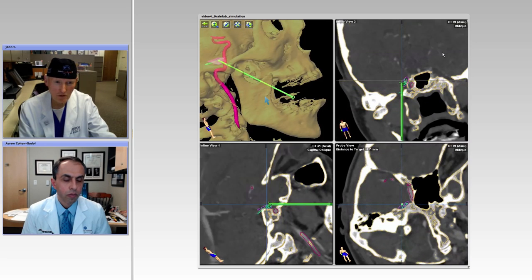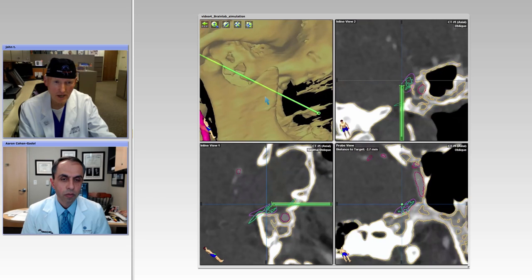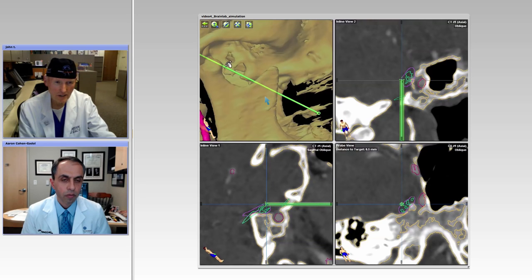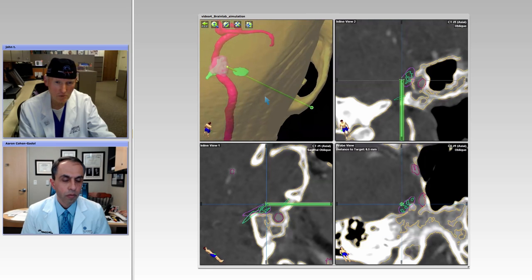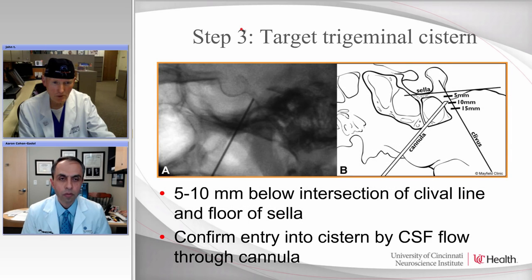It may be helpful for those of you who are watching to repeat this a few times, but you can see your end point, your trajectory is the foramen ovale and the trigeminal cistern right here, and of course the posterior root of the trigeminal nerve. And we'll show that again in other slides that will help you understand that situation.